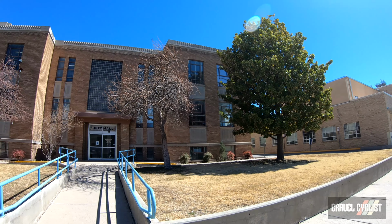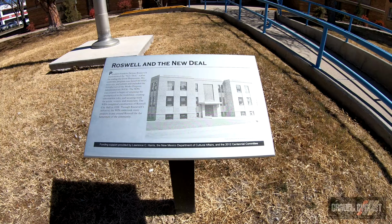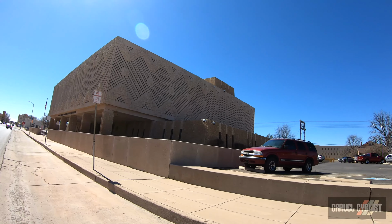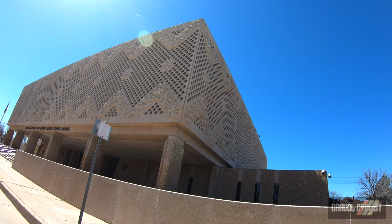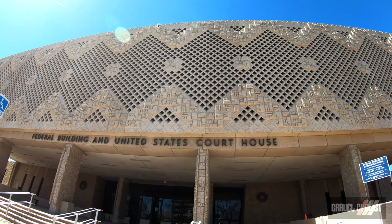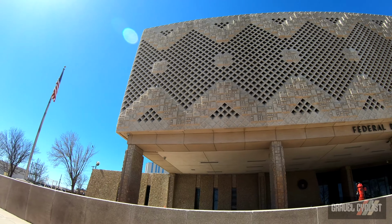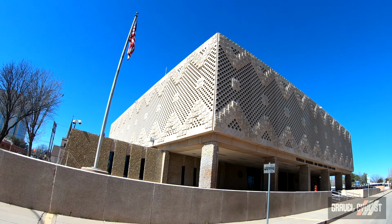There we go, trendsetters. City Hall for Roswell, New Mexico. On the right is the Federal Building and United States Courthouse. You might be wondering, how do you know that's a federal building? Well, look at the architecture. I mean, it's interesting on the outside with the texturing there, but usually these federal buildings are blocky, boring, unimaginative buildings. Nothing personal.